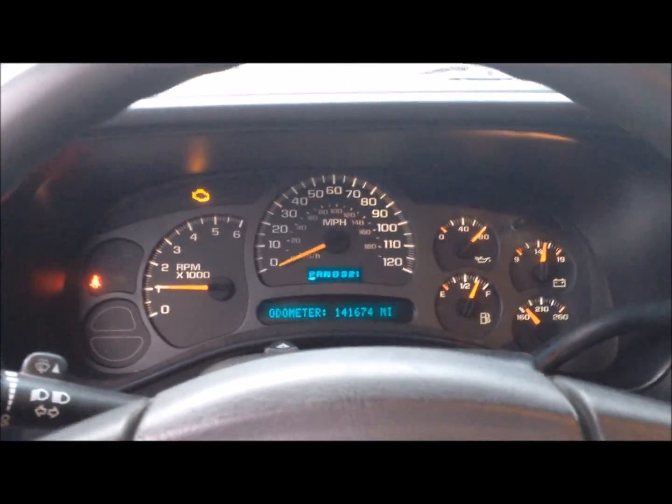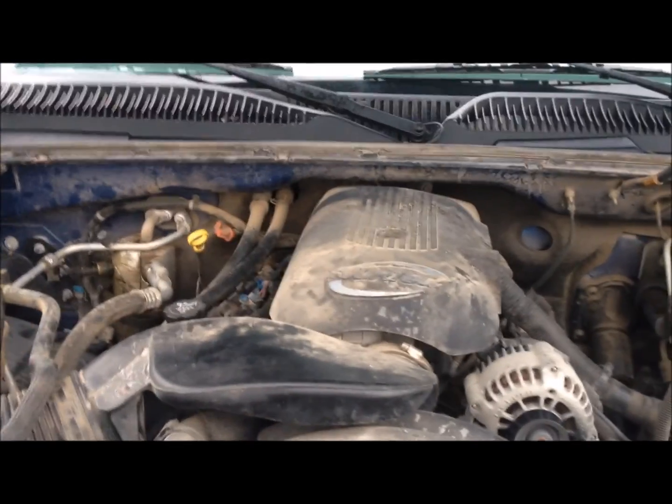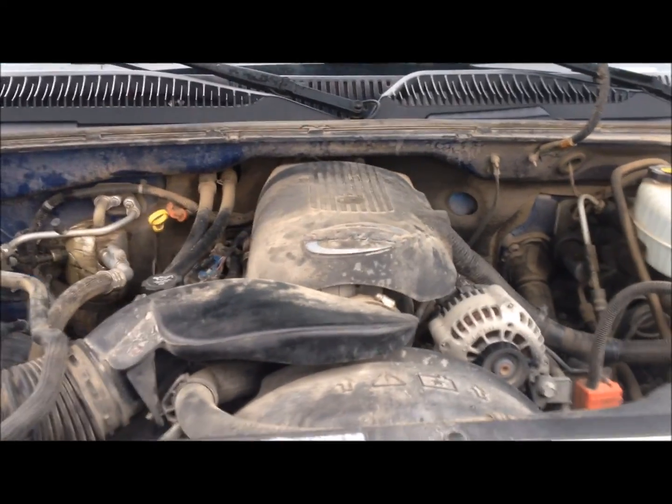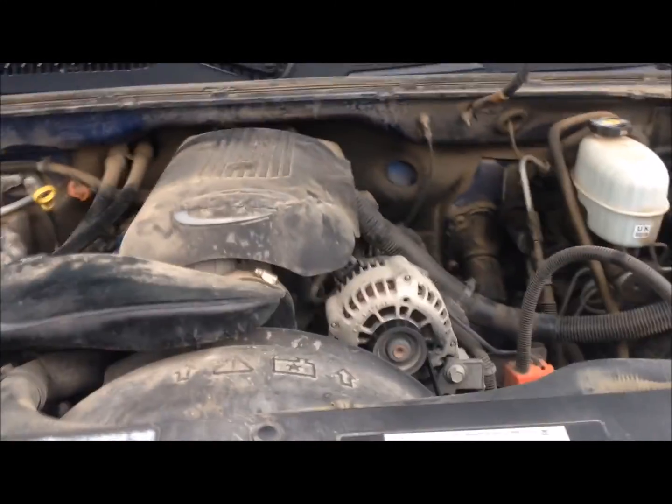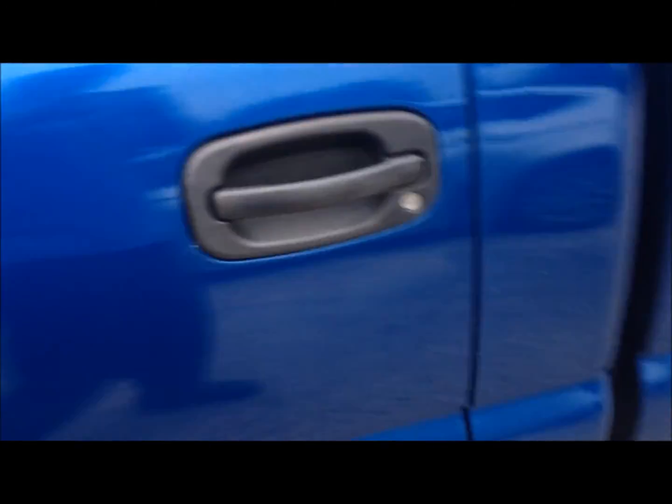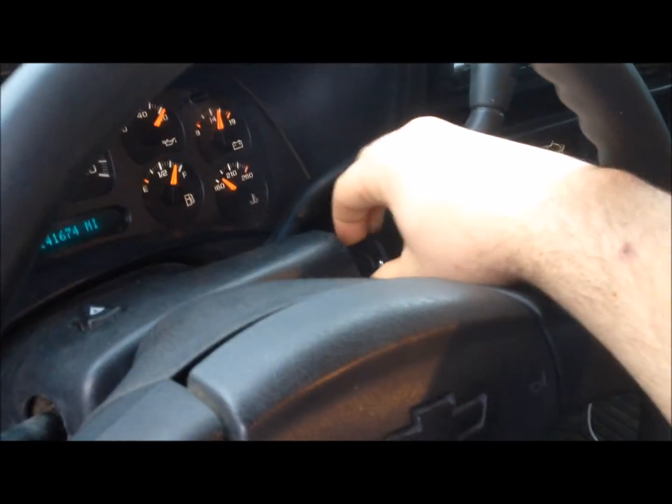Nice. You can always depend on your Chevy. Six-liter Vortec V8. Runs amazing. Guess we'll call it a day for this one.